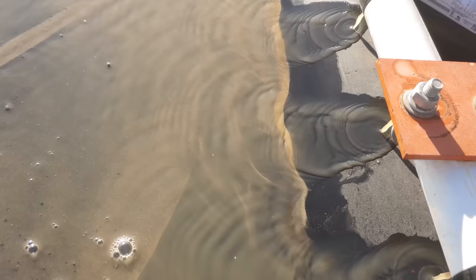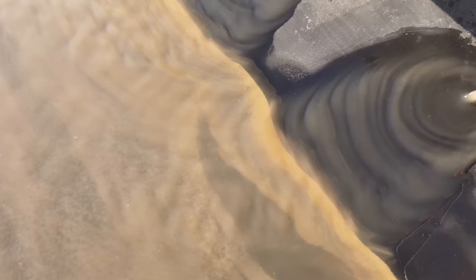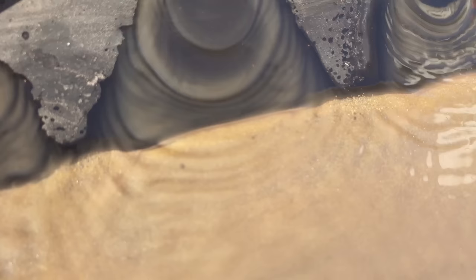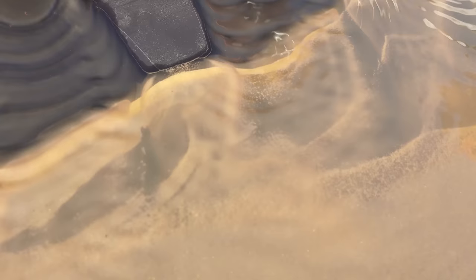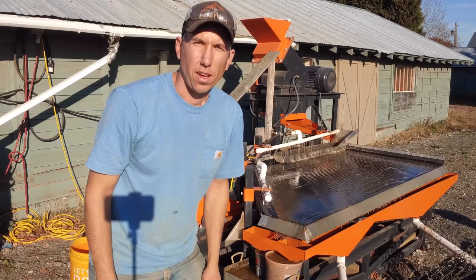There's a pretty nice gold line, huh? Look at that going all the way down. That gold is so, so fine. But it runs all the way down. So there's going down to the number one. And that gold just runs all the way up the table. Super, super fine stuff. We've got some nice gold. Nice gold line. All right, guys, well, the shaker table's finishing up behind me.